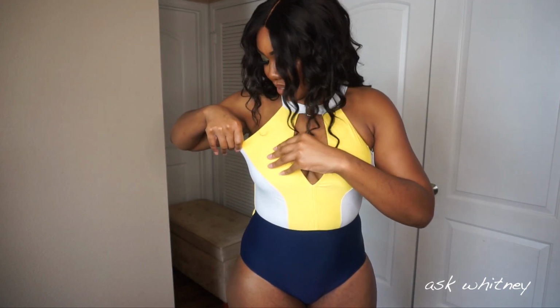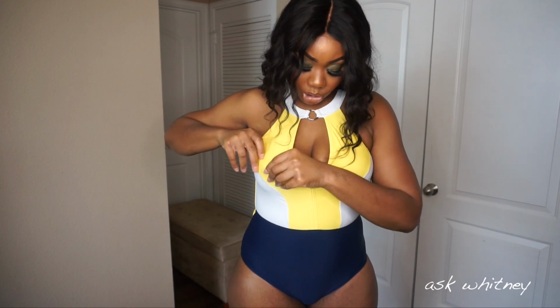Cupshe. Okay, I'm gonna have to go on the website and look for some other stuff because this is cute. Oh, by the way, I don't know if I said it, but all the swimsuits come with padding in them. If you're someone who needs padding in your swimsuits, they all have it. I believe you can take them out. Most swimsuits usually let you take it out. I don't know how to take it out on this one.